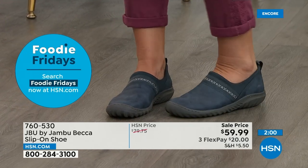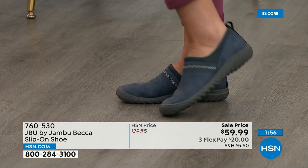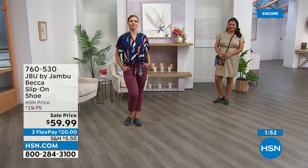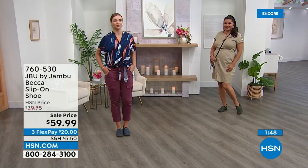No, you want to be able to have that little extra room in there so that you can wiggle those toes around. And you don't want it to rub on either side. You want sheer comfort. And that's really what the Becca gives us, is that sheer comfort.